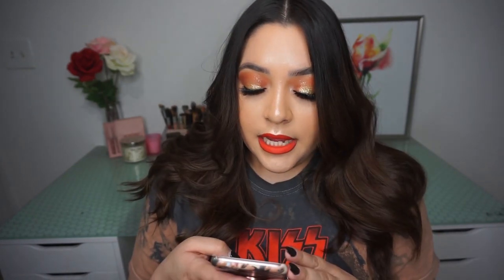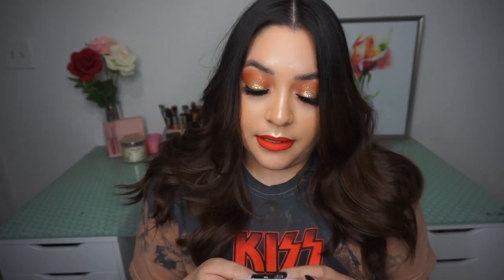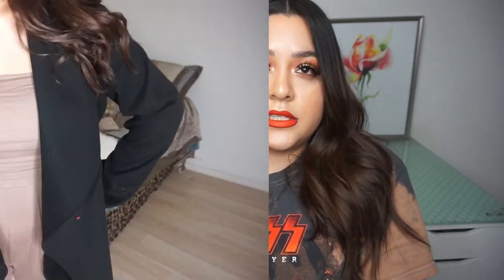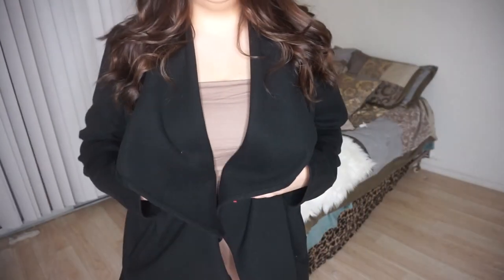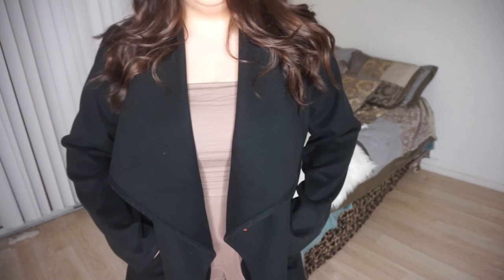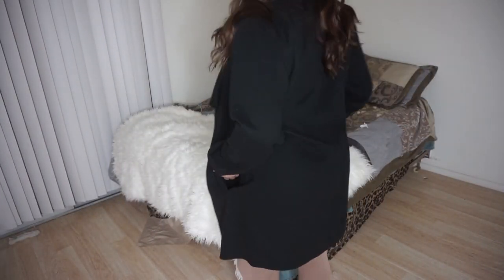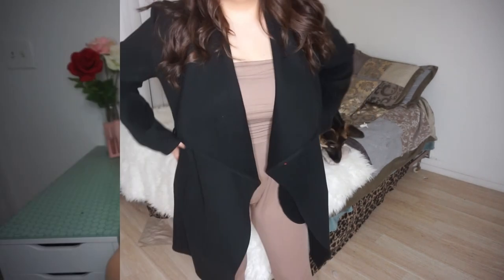The next item is that black coat that you just saw. It's called the Manhattan coat in black. And that one I got extra big because I wanted it to be really oversized. So I got that in a 2X. The original price for that one was $39.99 and I paid $27.99. This coat is so freaking cute. It is really thick and really heavy, so it would definitely keep you warm. I really like it. It's really soft. I didn't think I was gonna like this as much as I do, but I honestly feel like I can wear this with anything.